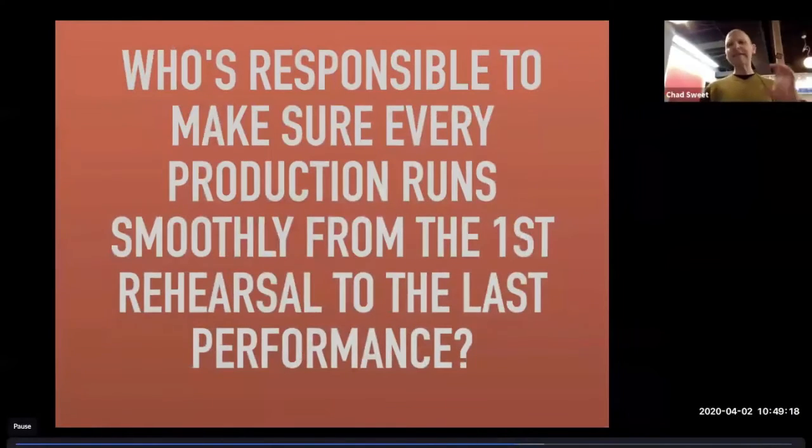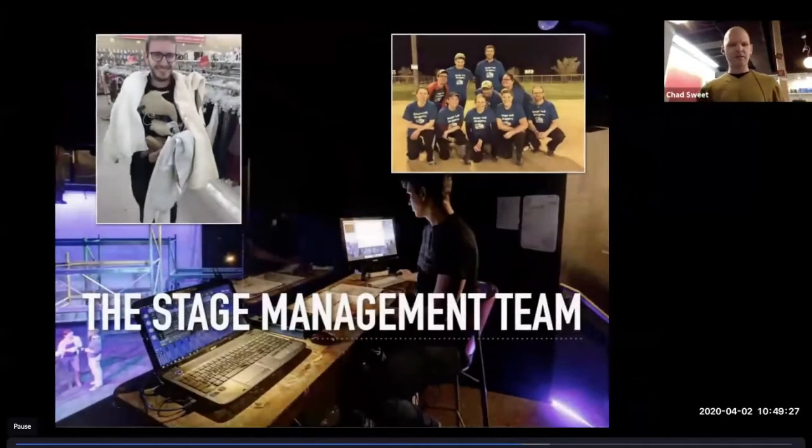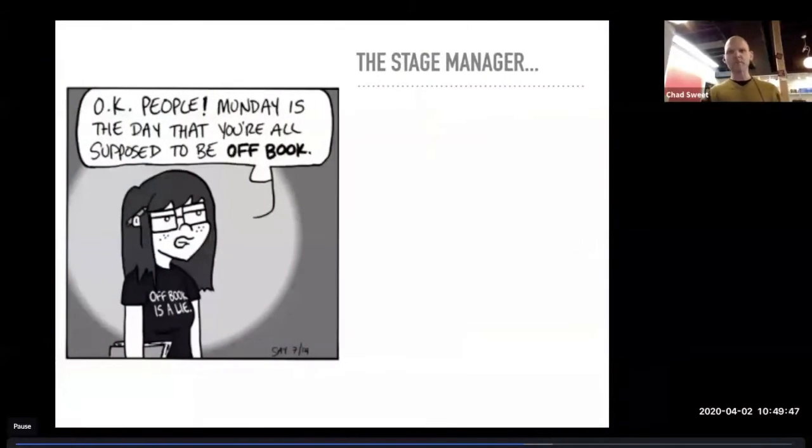And then the question is, who's responsible to make every production run smoothly from the first rehearsal to the last performance? The stage management team. These are some of our stage managers. We used to have a softball and kickball team. You can see those guys up there in our blue uniforms. And so that's kind of what our tech setup looks like, although our booth is different now. We had to remodel our booth.